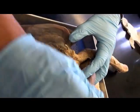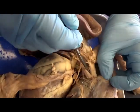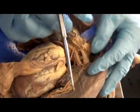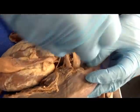Okay, so from the back, it's much easier to see the bronchi branching, your primary bronchi. And as you get deep into these lungs, you can actually see it breaking into the secondary. See? You can actually see the secondary right here branching.